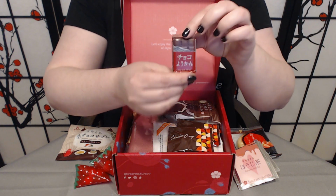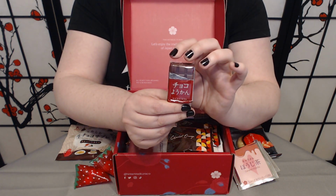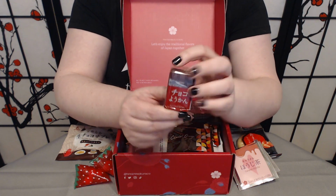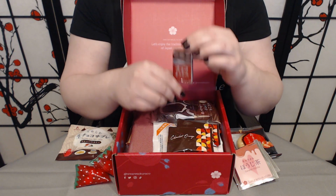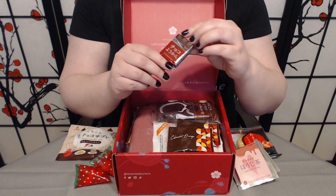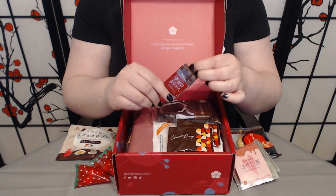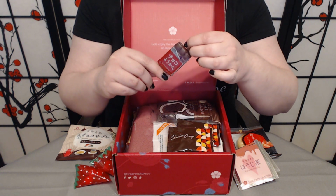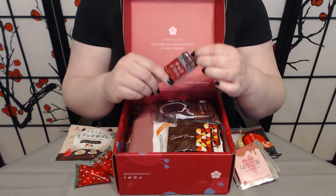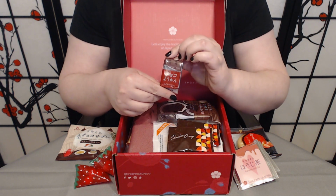Okay. So this is actually a chocolate flavored yokan jelly. I'm super curious about this just because chocolate from Japan has been very hit or miss, more miss than hit. But when they've done chocolate flavored things and chocolate baked goods, they've been pretty good just because, again, Japanese snack makers are so phenomenal at capturing flavors. So I have no idea what this is going to be like.